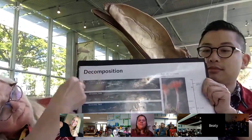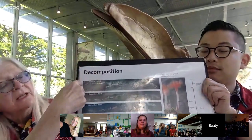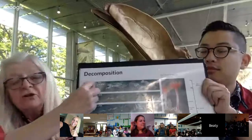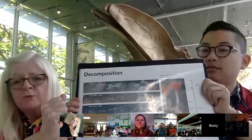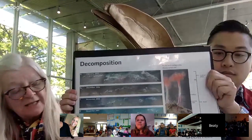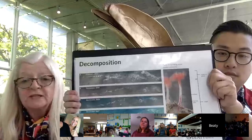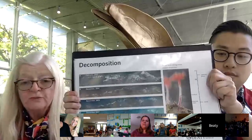Here's your 9 meter long gray whale up here. You can see the carcass. And not very well the red color of the worms, but the worms are there, and in 7 years you can barely see a carcass at all. The skeleton has been completely consumed by these tiny bone-eating worms.